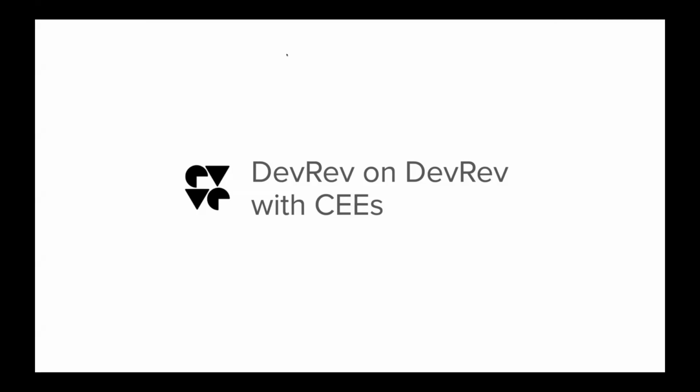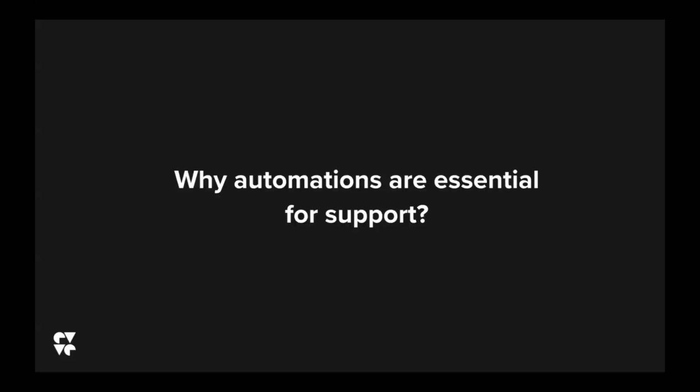Juggling bug fixes alongside feature requests can often feel overwhelming, right? It often feels like walking on a tightrope. It's about addressing critical issues while also keeping an eye on enhancements, right? But what if I tell you that there is a way to automate some of these processes, freeing up our team to focus on what matters most? That's how we can provide top notch customer support, right? So that is where DevRev workflows comes in.